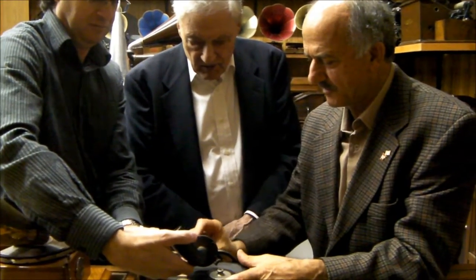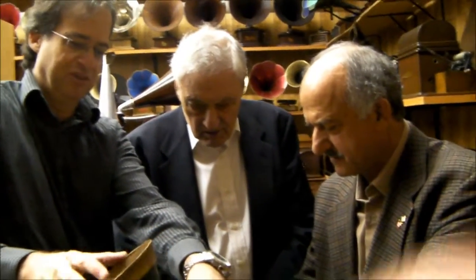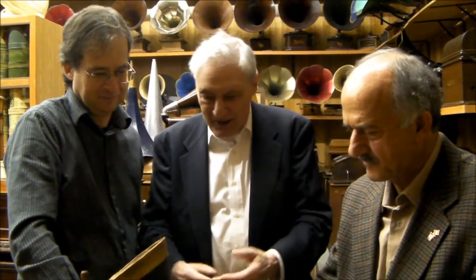Usually to get it going, you've got to turn it, otherwise the leather will break. It's a really nice little machine. But I'd say it's too heavy for a child, a 5-year-old, and too delicate, really.